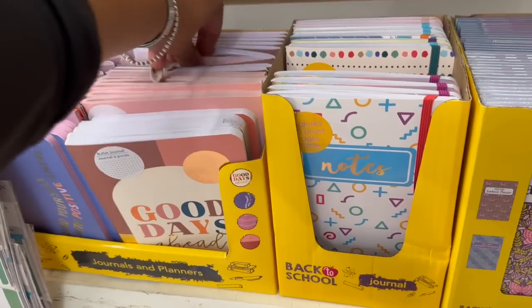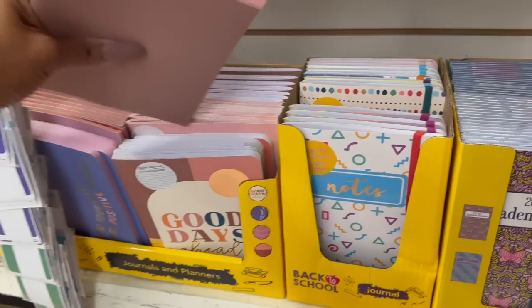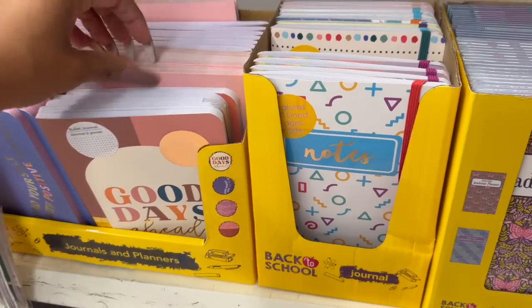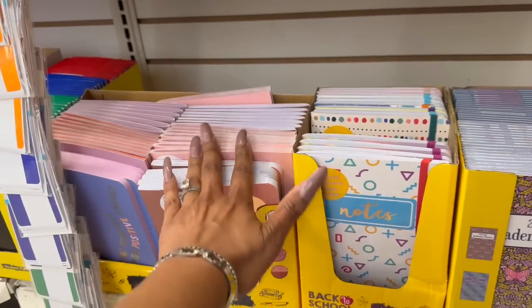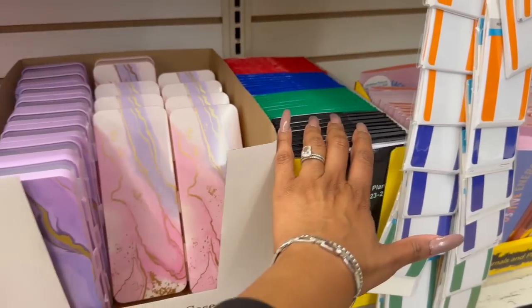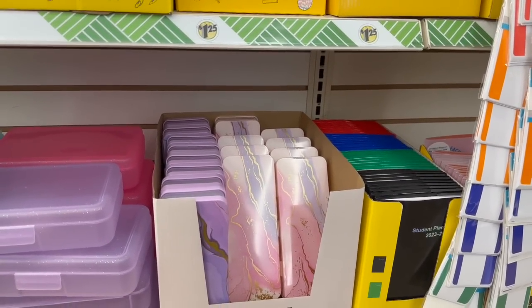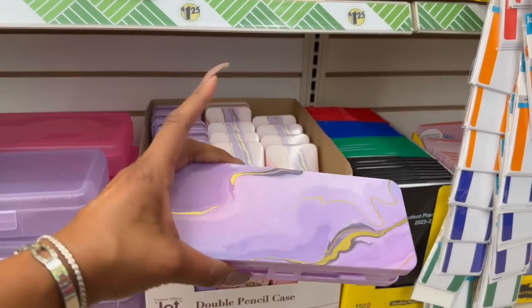Dreams do come true. And what is this one? It's the same. But these are really cute. Like, really cute. I'm tempted to get some just to have, I don't know what for, but they're so cute. Good days ahead. Over here, they have the regular student planners they have every year. But this I absolutely love. And I'm trying to think, what can I use this for? Because I like it that much. I'm sure I'll find a use for it, but it is so pretty.